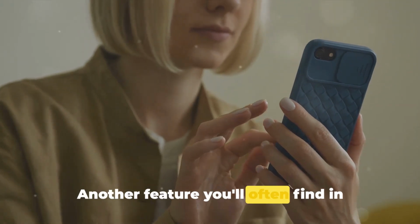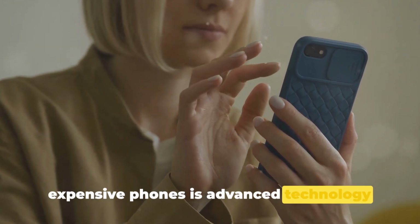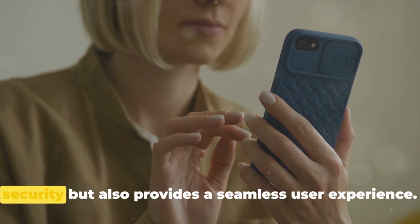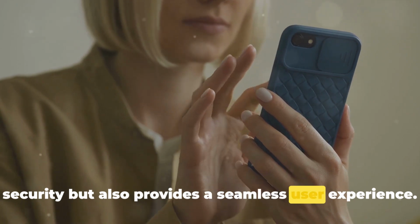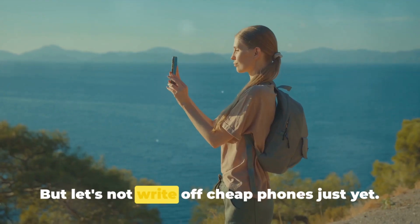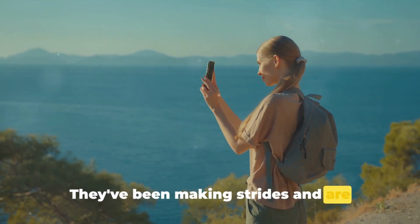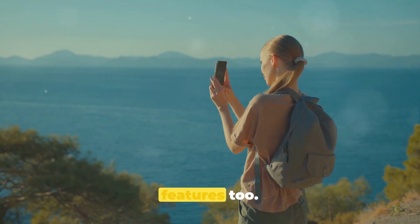Another feature you'll often find in expensive phones is advanced technology like face recognition. This not only adds an extra layer of security, but also provides a seamless user experience. But let's not write off cheap phones just yet. They've been making strides and are starting to incorporate some of these features too.